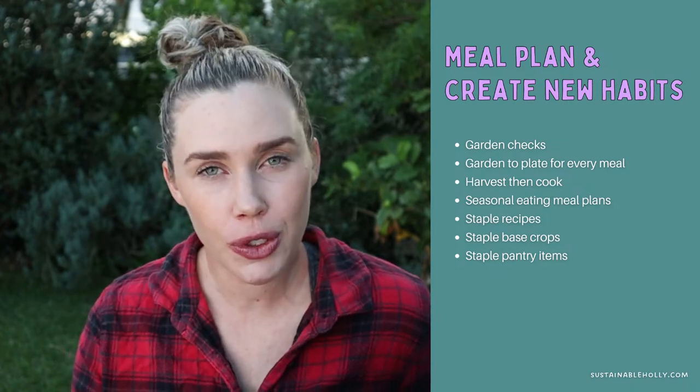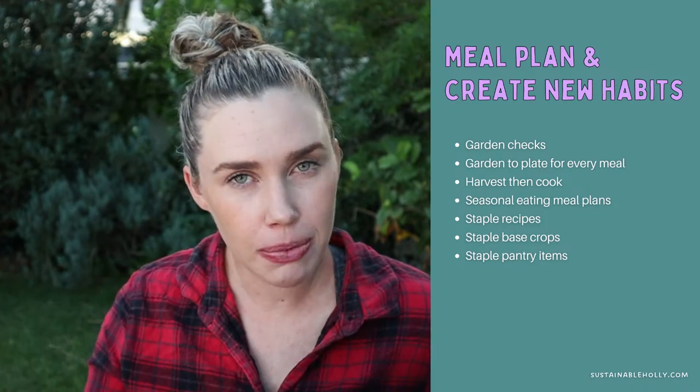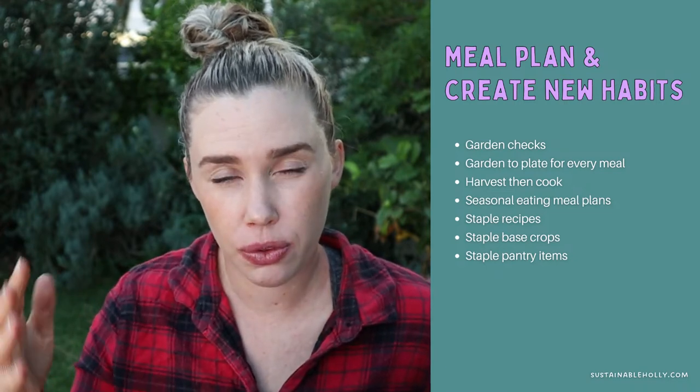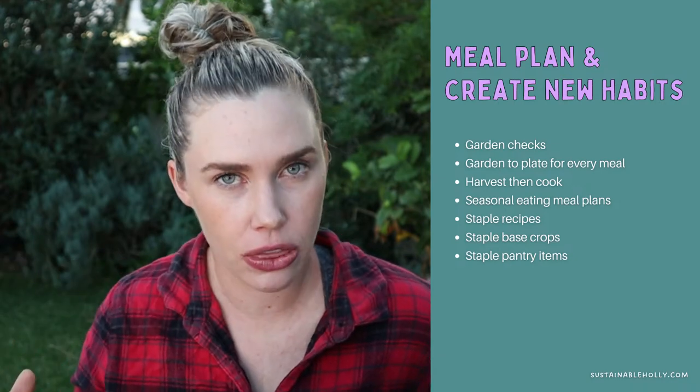So this is all going to refer back to our first thing that we talked about in terms of what style of cooking you use. Are you cooking a lot of pastas? Are you cooking a lot of salads? Those sorts of things. And then you can make sure that you've got those staple pantry items that are going to help you create those meals.